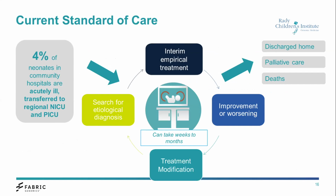This is a model of the current standard of care process in the pediatric ICU setting. Currently, on an average day in a children's hospital, about 4% of babies are acutely ill and transferred to regional NICUs, where the search for etiologic diagnoses begins. This is typically a 60-day cycle from interim empirical treatment, followed by either improvement or worsening of symptoms that may require treatment modifications. Oftentimes, the outcomes are either at-home discharge, sometimes palliative care decisions, and unfortunately, even death.